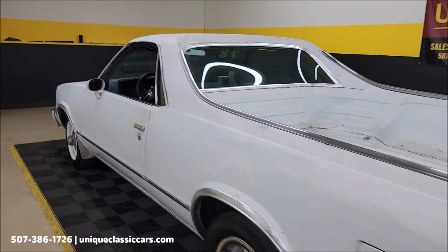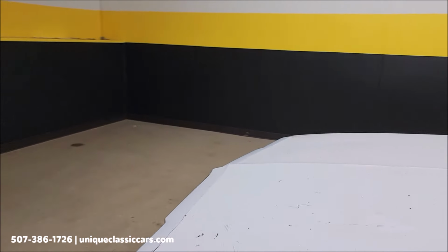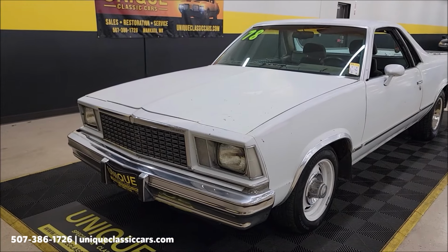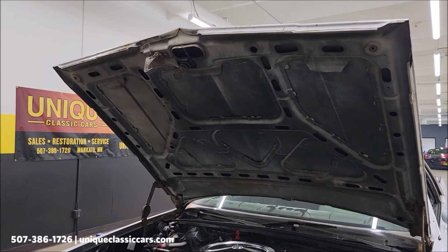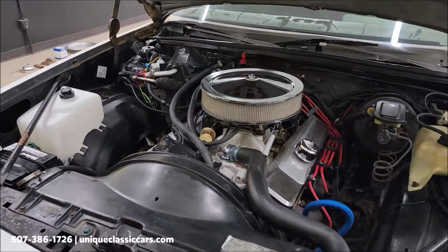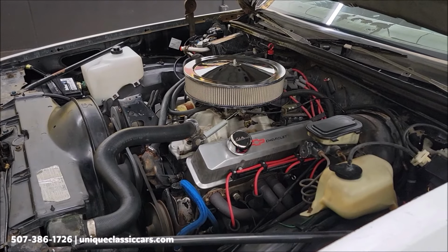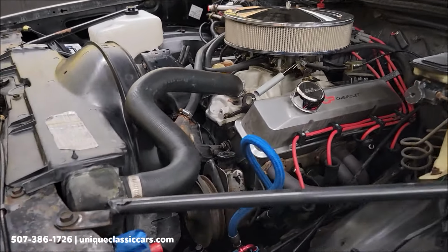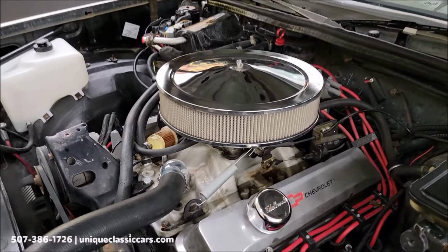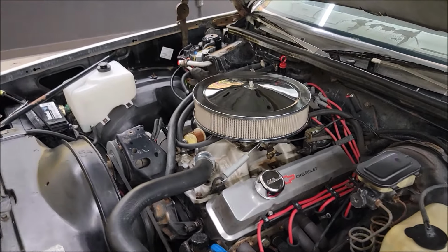All right, let's slip up to the front so we can take a peek underneath this hood, how that looks. So let me pause this a second. I'll get this hood open. We'll go from there. Underside of the hood and engine bay. So headers, power steering, power brakes, 4-barrel. Looks like an Edelbrock on there. Performer RPM intake manifold.